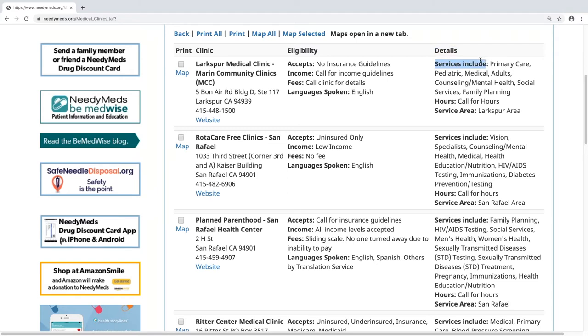Although we pride ourselves on the information on our website being accurate and up to date, we always recommend visiting the website or giving the clinic a call before heading there to confirm important details, such as what fee can you, your client, or your loved one expect to incur? Are there staff there that speak another language? And what are the actual hours of operation?